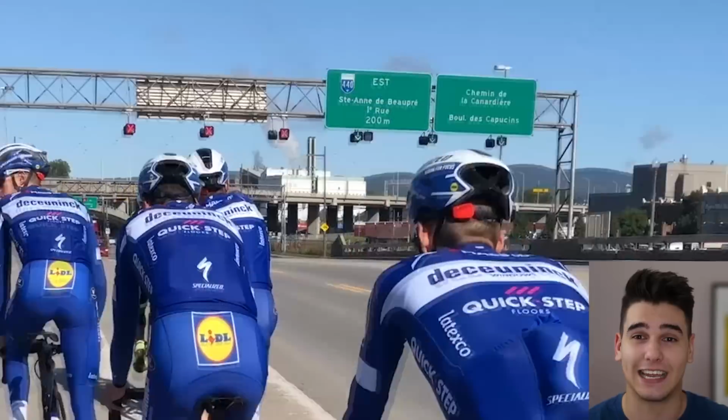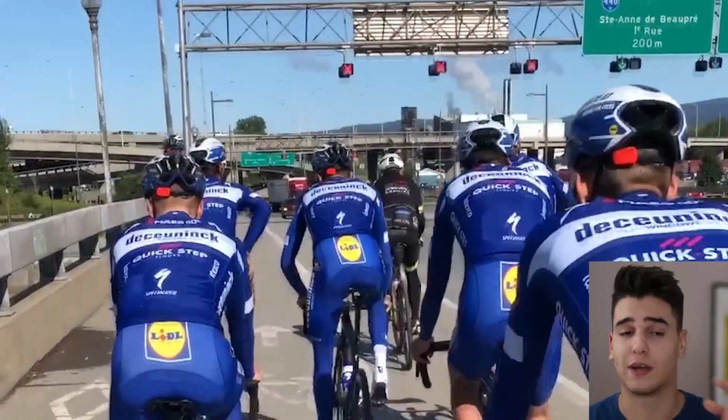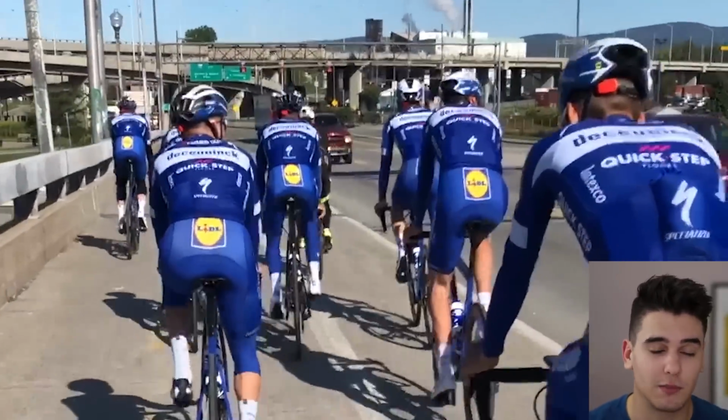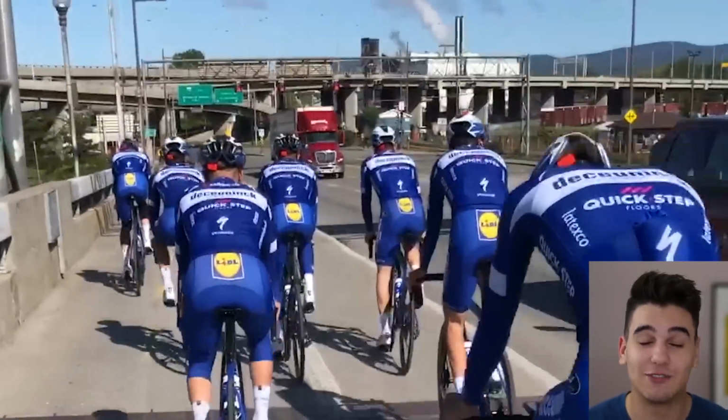And the funny thing is that it only gets harder as you go older. So right now on screen, you can see I'm riding with Julien Alaphilippe and Remco from Deceuninck Quickstep. So, you know, some top riders. And it was just mind-boggling.